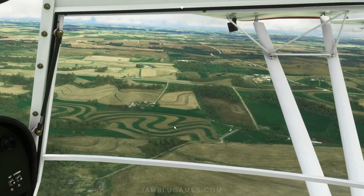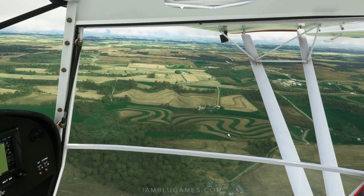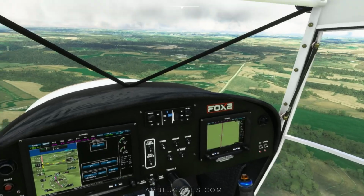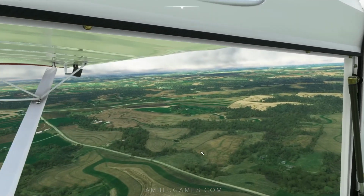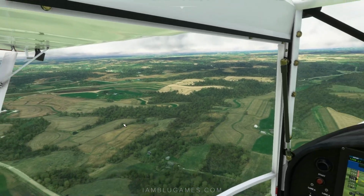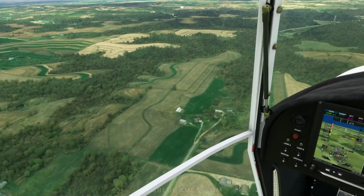Look at the designs on this. Why would you do that? That looks so inconvenient to mow or harvest. I'm thinking about Farming Simulator and how difficult that would be to harvest. I don't know what they're farming out here, but they're getting real creative with their farm designs.